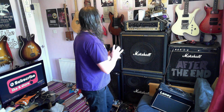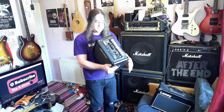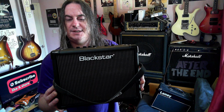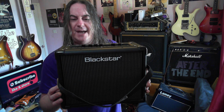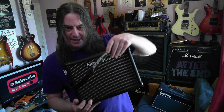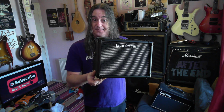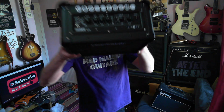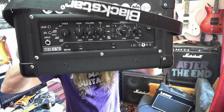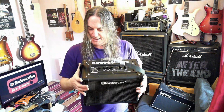So this video is going to be basically the bigger version of that. This is a Blackstar Stereo 10 V2. Is that an ID Core? ID Core 10? Yeah. This is what a modern practice amp is, and it does a lot of stuff. It's got effects, and there's a voice control on the right hand side that's got all different levels of gain.